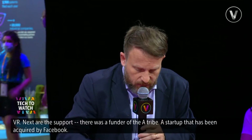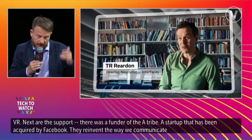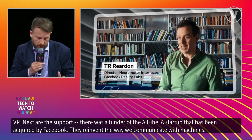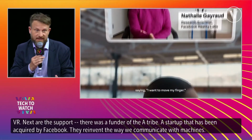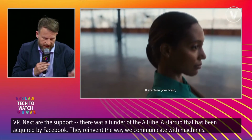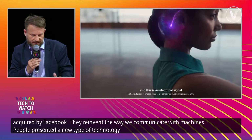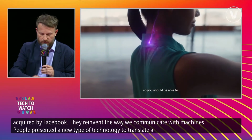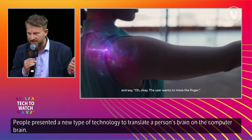Okay. And this is one of Mark Zuckerberg's long-term goals, to reinvent the way we communicate with machines. In 2018 at F8, the developer conference the social media company holds every April, Zuckerberg and Regina Dugan, the former head of DARPA, presented a new type of technology meant to translate a person's thoughts directly from their brain onto a computer screen. The project was led by a secret group called Building 8 that led to the acquisition of Control Labs.